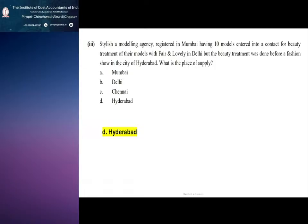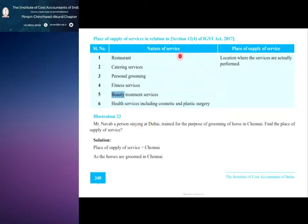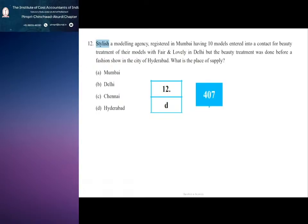Stylish, a modeling agency registered in Mumbai, having 10 models, entered into a contract for beauty treatment of their models with Fair and Lovely in Delhi. But that beauty treatment was done before a fashion show in the city of Hyderabad. So what is the place of supply? This recently in the inter-class also we have seen, which one needs to be referred. Both the service provider and the service recipient are from India only.